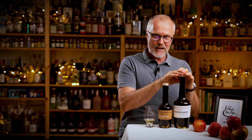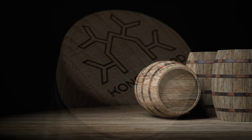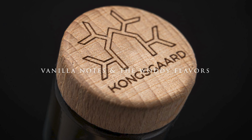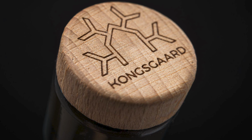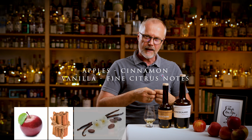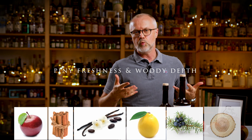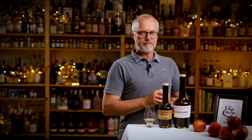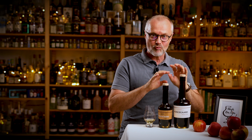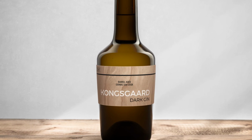And when you make an apple gin, the idea of putting the gin into a cask is of course very obvious. The gin's flavor profile combined with the vanilla notes and the woody flavors that the cask provides, it's just perfect. And for a second, just imagine the combination of apples, cinnamon, vanilla, fine citrus notes on a base from the piney freshness and some woody depth. Sounds perfect, right? And that is exactly the reason why Kongsgaard Gin decided to do this, the Kongsgaard Dark Gin.